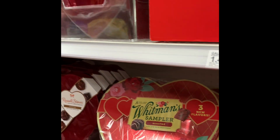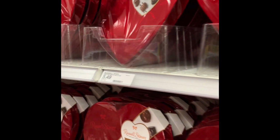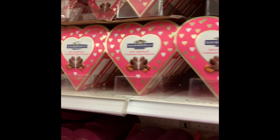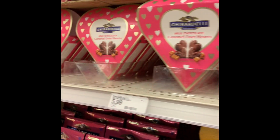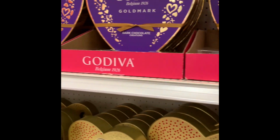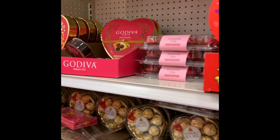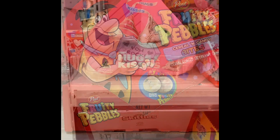Then they had the original candies, the chocolate candy in the heart-shaped containers. Remember all the different candies, the chocolate candies that we used to get when we were younger? They still have those, which is really, really neat to see. The Ghirardelli, the Godiva. Really, really good candy. The only thing when I get these, I want to eat the entire container. It's so good. The Godiva again, Fruity Pebbles.